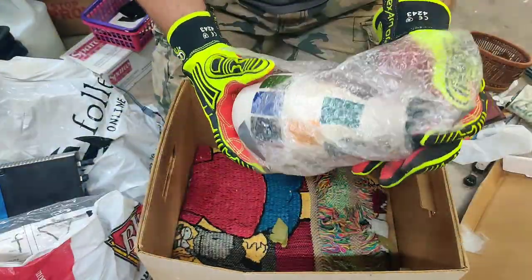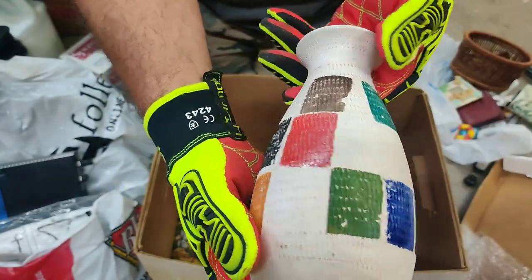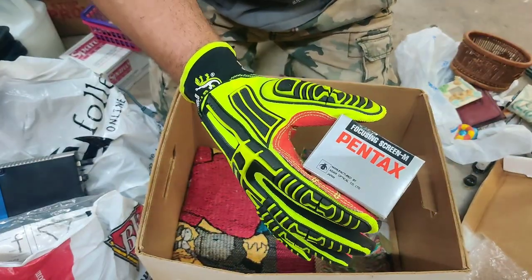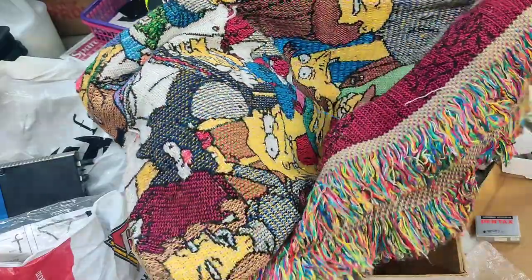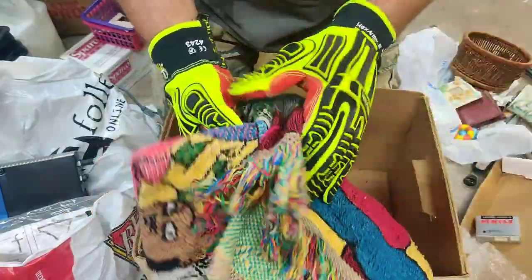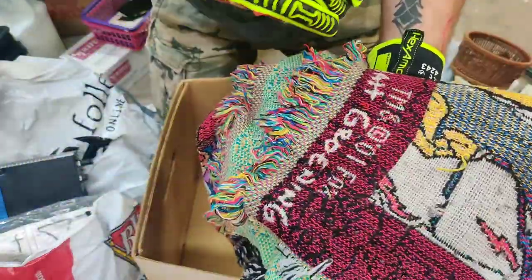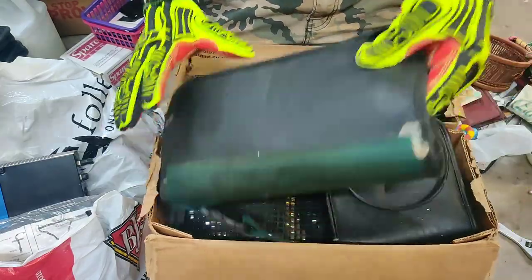This is really interesting. Okay, so it's got some kind of signature, and it's a pottery vase. That's really pretty. Pentax focusing screen, probably something for cameras. And this is pretty interesting. Look, it's a Simpsons throw blanket. That's really cool. There's Bart. That's really neat. 2001 Fox. All right, guys, next box.